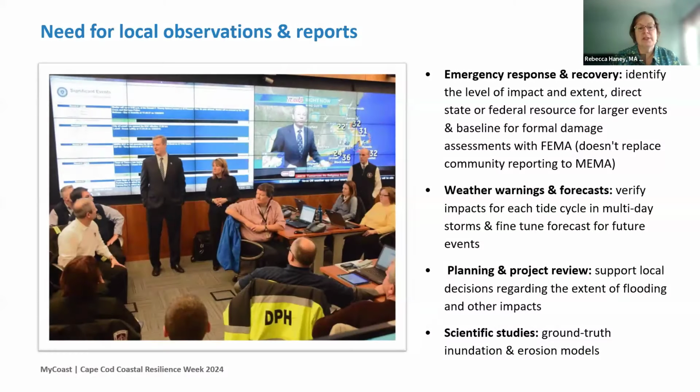Some of the reasons we use the data are for emergency response and recovery. It helps us identify the level and extent of the impact, and provide information directly to the Massachusetts Emergency Management Agency, State Emergency Operations Center, where all the agencies are gathered in a storm event to coordinate the response, so that if there are significant impacts they can provide state or federal resources in a timely manner. This doesn't replace the community reporting emergency managers to MEMA directly. This is supplementing that, and it's been a really helpful tool for all the agencies who get that information real time.